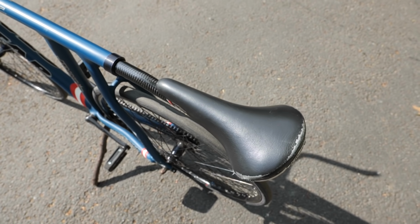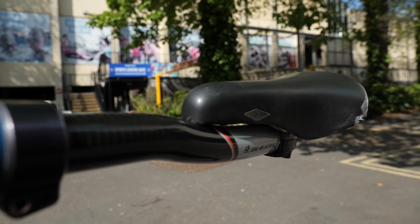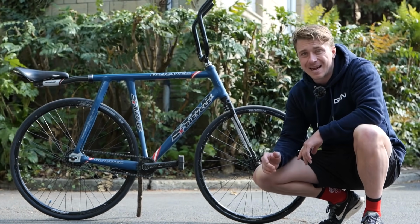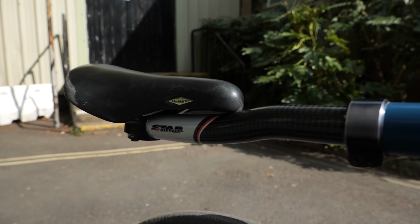As you can see, the saddle is actually on the back of the bike over the rear tire, and you don't have that seat post that we're all used to seeing. Now this bike is designed for it. So we've got the high bars made out of steel. This is an alloy frame, and we've got a carbon seat post coming out the back.